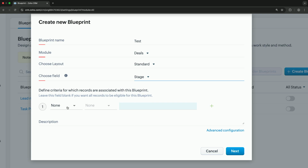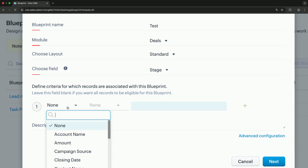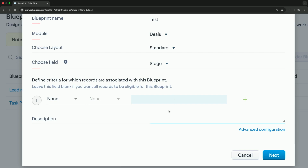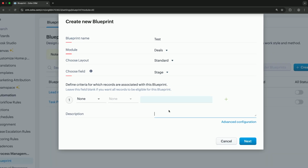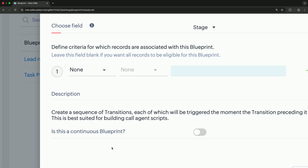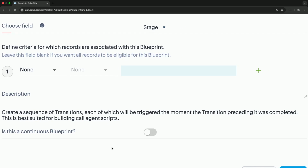Then you have one more layer of thought. Do you want to apply this to every record or only certain records? So you can filter this out just like you do with a report or a view, and you can pick another field and filter out that, hey, this blueprint is not for every deal, but only deals worth $10,000 or more, something like that. So if you don't have any criteria, you can, of course, skip over that. I'm going to click on advanced configuration here as well, so you can see what is the difference between a continuous or a standard blueprint. So continuous blueprints are best for a B2C environment or a call center where an object, in this case a deal or a lead or a contact, has to go through the entire process at once.